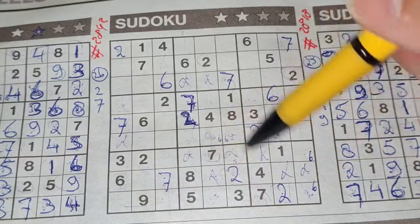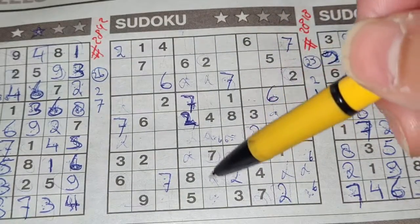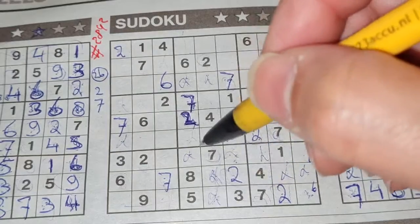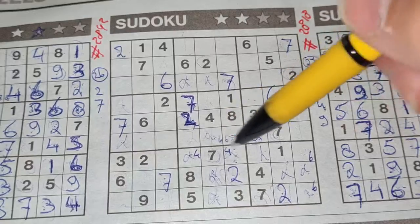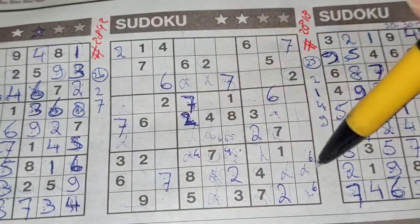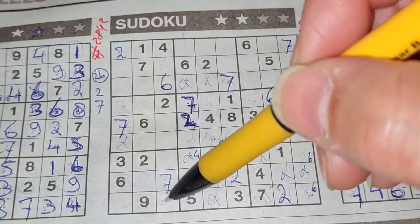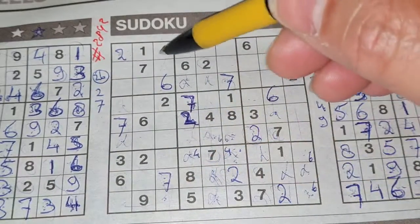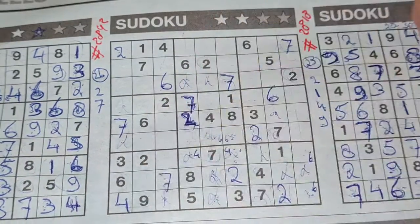4. Yes, in this big square, 4 missing numbers. One of the missing numbers is 4. We see here 4, no 4 in these two boxes. So the 4 could be here, could be there. So we have 4 in one of those two boxes in this row, 4 in the row below. So in the last row, the only 2 places for the 4 should be here or there. We see there 4, no 4 there. 4 should be there.